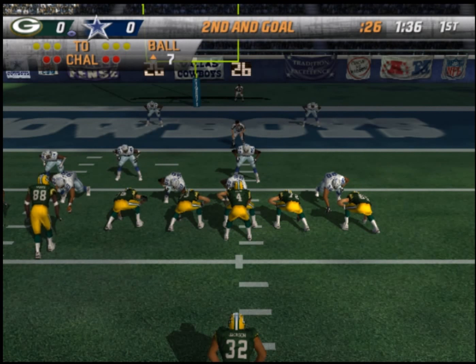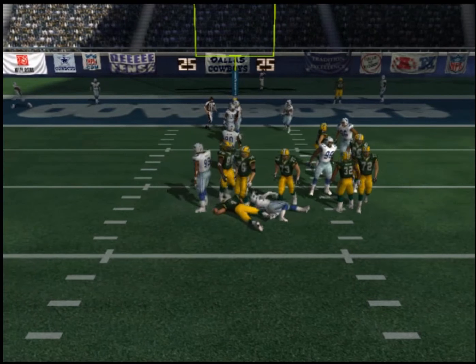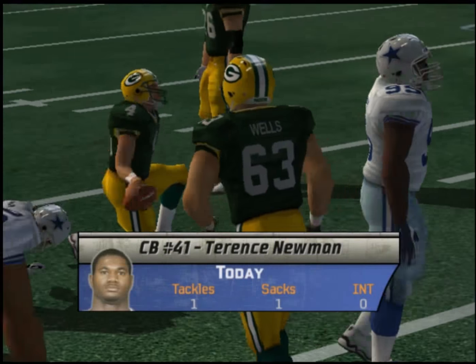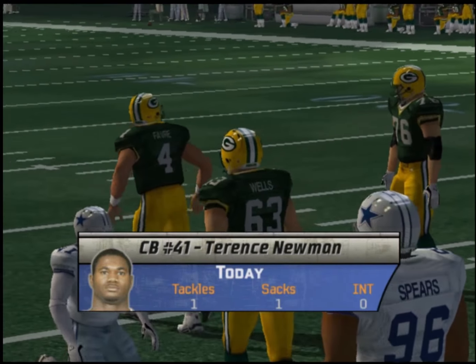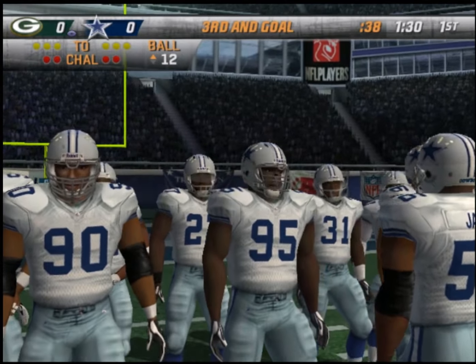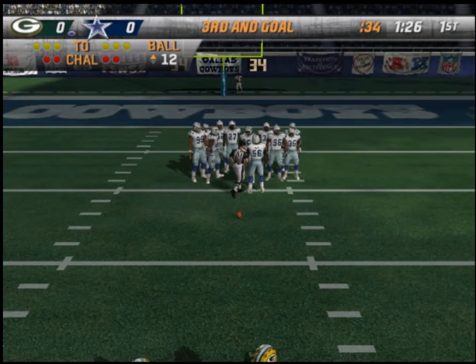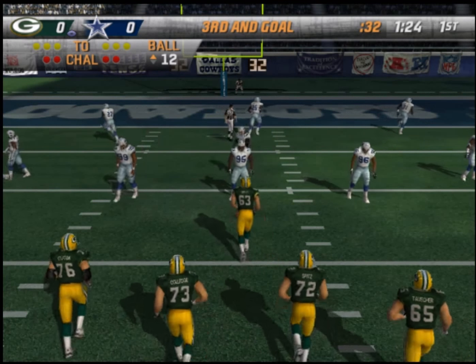The Cowboys come out in a dime package. Covering guys downfield is a good way to get pressure on the quarterback. If he can't find someone downfield, then he has to throw it away, hold it, or pull it down quickly, or the pass rushers will be right there to haul him down. It's third and goal at the 12-yard line.